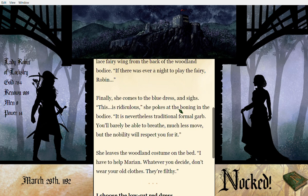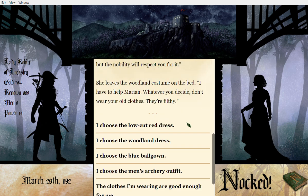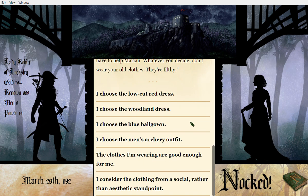Okay, so who are the guests? There's like a French nobility, right? Alright, I guess I'll go with the formal garb. But what if, you know, you get attacked? I'll go with the archery outfit.